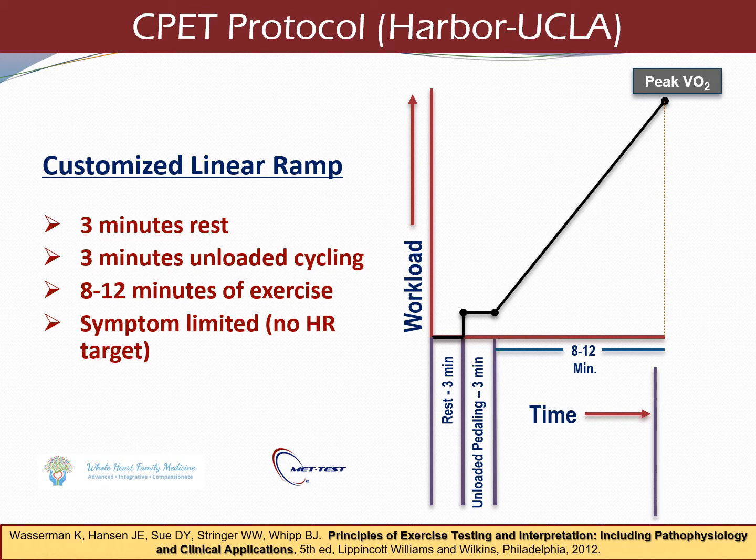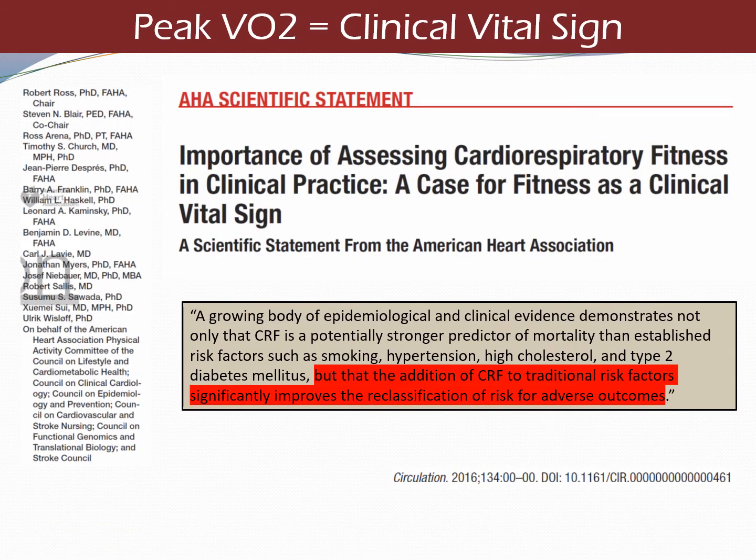Based on how linear the ramp we chose, most patients will get between 10, 15, 20, 25, or 30 watt ramps. The volume of oxygen that's going into the body at the top of the hill, that's our peak VO2. Peak VO2 is considered cardiorespiratory fitness, a vital sign for chronic cardiac care, the number one predictor of all-cause mortality, and is inversely linked to a multitude of medical conditions.